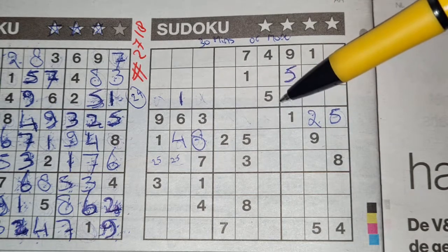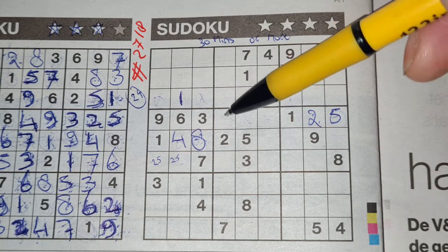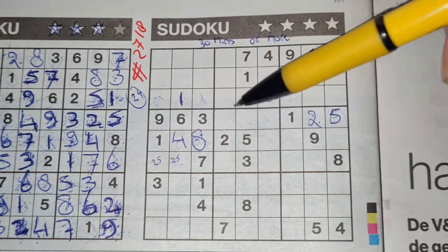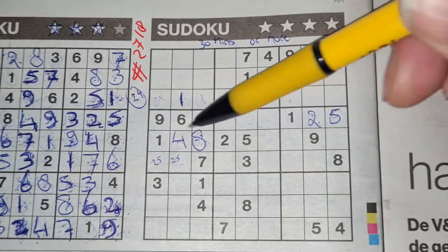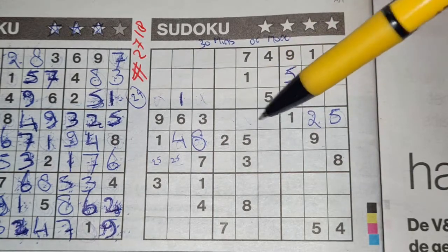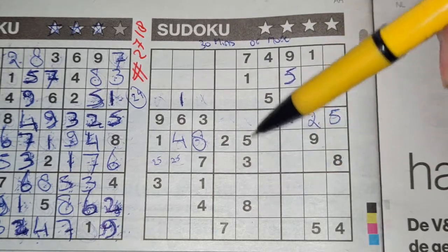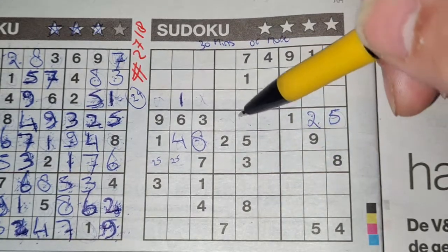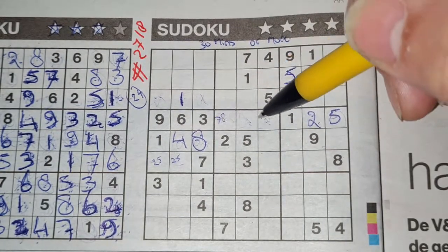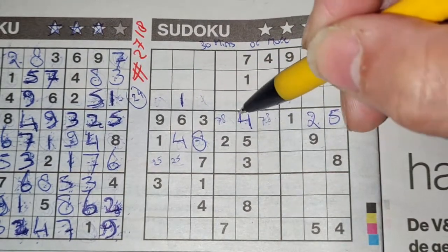Yes, 3 missing numbers in this row. Those missing numbers are the 4, the 7, and the 8. And look, we have a 7 and an 8 in the middle column, so no 7 and an 8 in this box. The 7 and an 8 go in those two boxes. So one number left in this row for the number 4. All right.